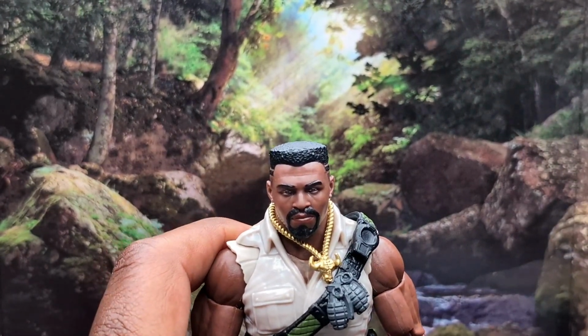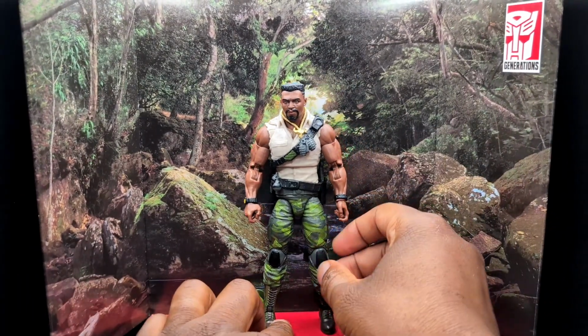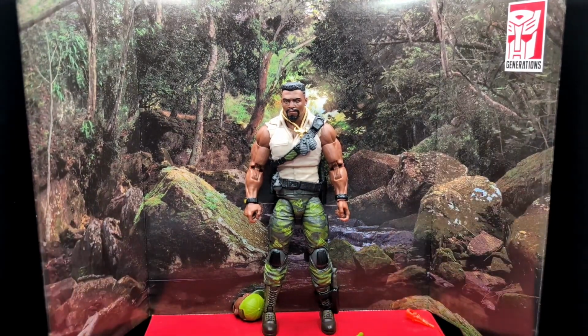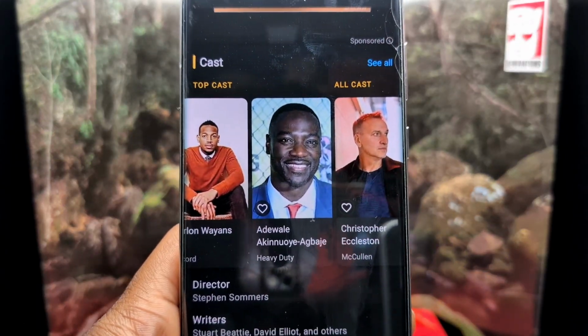And then Heavy Duty also was played by an actor called Adewale. I don't know, I'm not going to butcher his last name, but he's been in quite a few movies. He's a talented actor and director, and so forth. Matter of fact, I can at least show you what he looks like because he was in the movie Rise of Cobra. And that Rise of Cobra movie has no replay value whatsoever. But yeah, there it is. That guy right there, he's the one who played Heavy Duty.